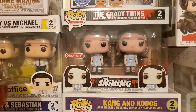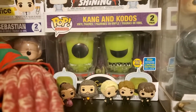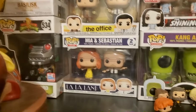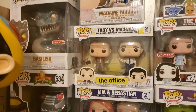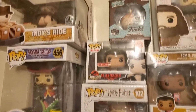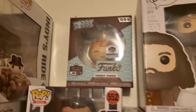The Grady twins from The Shining, and then Kang and Kodos from this most recent Summer Comic Con. I'll move this, and then we got La La Land Funko Pops there. The Office, Toby versus Michael, Harry Potter, Dr. Ian Malcolm, and then this is from the HQ in Everett, Washington.